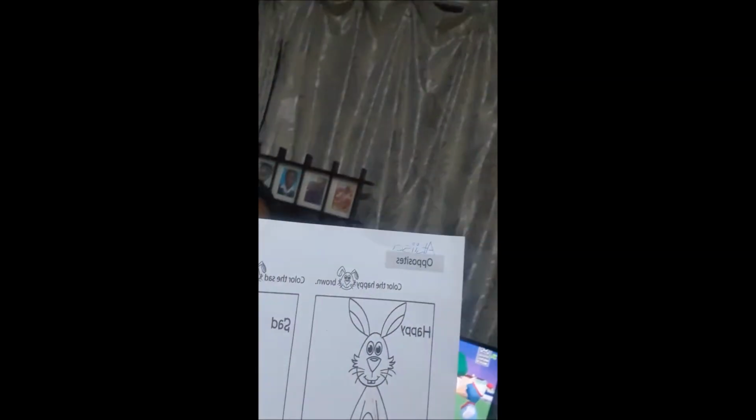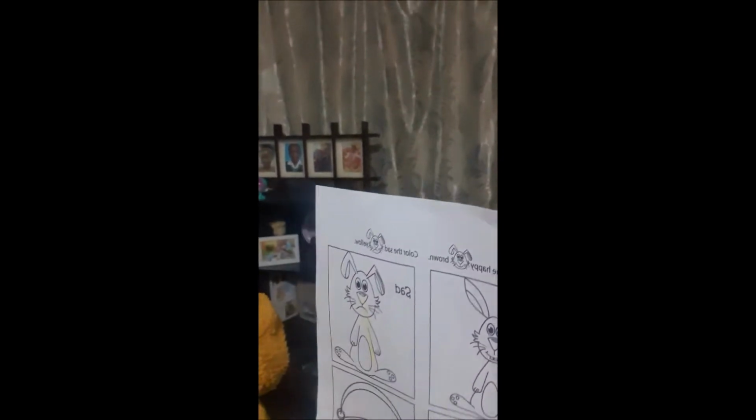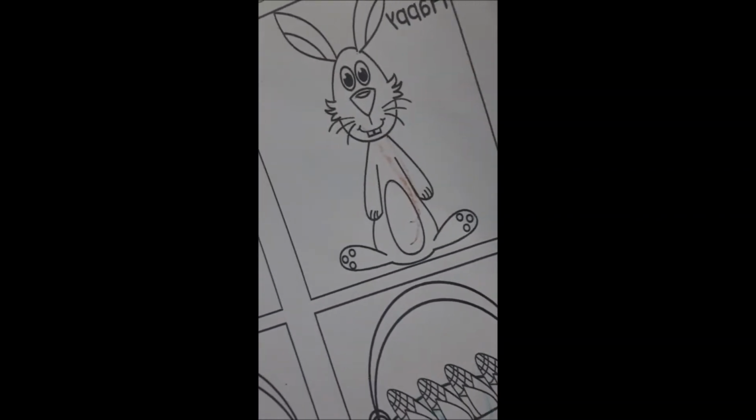Adisa actually came home with a picture, you guys. If you want to know how a 12-week-old baby colors, look at this. She's got a yellow bunny, a brown bunny, a blue bucket, and a red bucket.